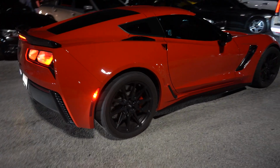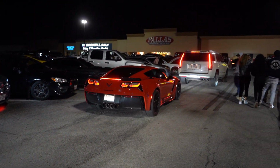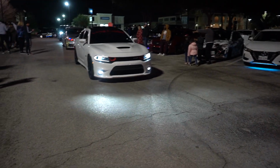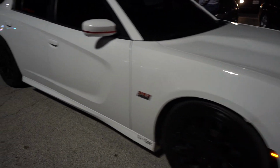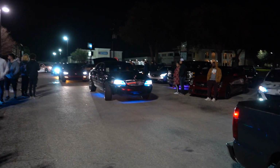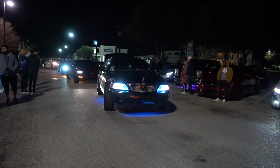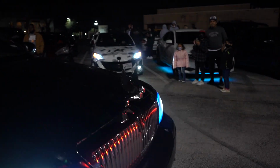Oh, big money over here. C7 Z06 on the ADV.1s. We got the 392 rolling in. The SS right behind, a couple of four-door muscle cars. You got the Spirit of Ecstasy on the front.